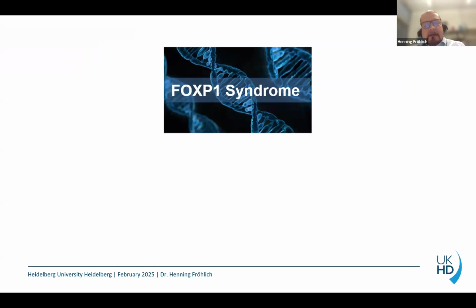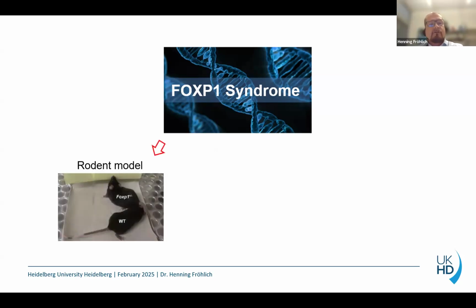But with this, I want to come back to what I told you at the beginning, that we can never investigate the underlying reasons of a certain disorder in humans, and therefore we use models. And in the last years, we used our FOXP1 plus minus model. Of course, a mouse has a lot of advantages. So for example, we can investigate the underlying molecular alterations. But in addition, of course, we can also check behavior and physiological aspects. But one should keep in mind a mouse is always a mouse. And although we are closely related, as we are both mammals, there are differences.